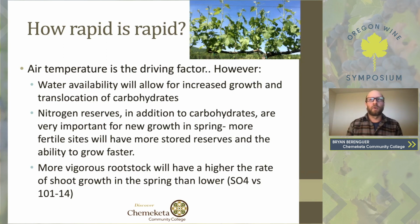In Eastern Oregon, we will, of course, need to be on our irrigation if it's dry to make sure that we are supplying enough water for this good transportation of carbohydrates throughout the plant. And of course, water is also a key component for photosynthesis and cell respiration, and so equally important, right? As well, nitrogen reserves and how many carbohydrates are stored in our plants and our roots will also speed up our growth. So the more reserves we have, the faster it will grow as well.